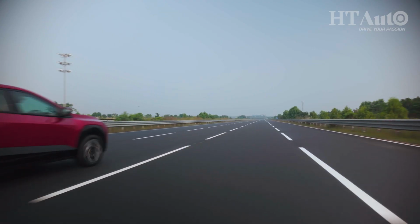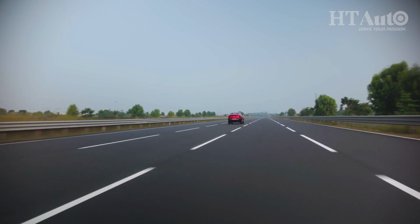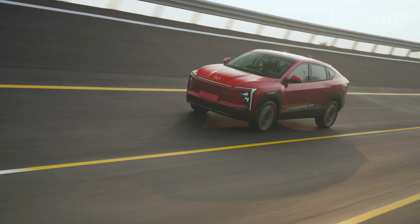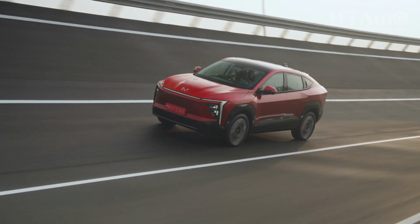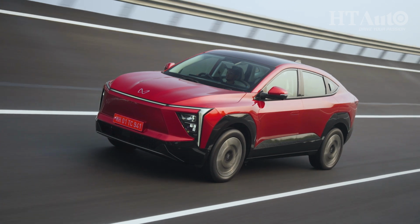The XEV 9e is fun to drive, can do family duties, and is feature loaded. So should you consider the XEV 9e as your next EV? Well, it should definitely be on your list when the SUV hits the showroom floors next year.